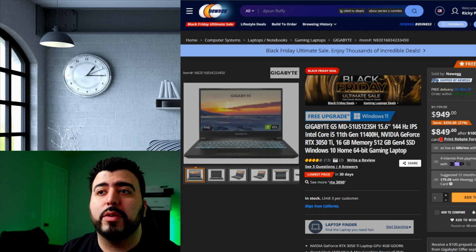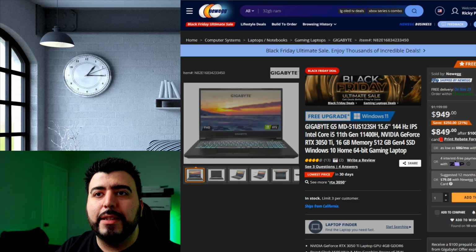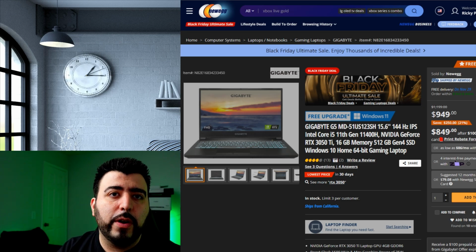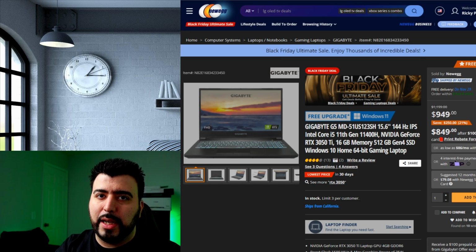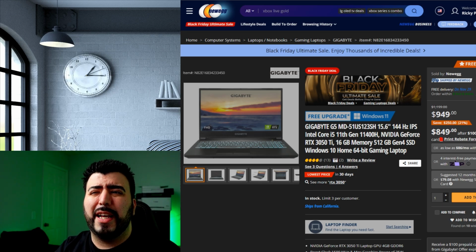And we'll start off with this one, which is the best affordable gaming laptop I would say out there right now, and that is a Gigabyte laptop. And this one is going to have 144 hertz refresh rate. It's going to have an 11th gen i5 processor, and again, that's where the budget side comes from. It's an i5 processor, not an i7. Still with 16 gigs of RAM. I'm seeing a lot of them out there with 8 gigs of RAM. Do not fall for that trap, guys.